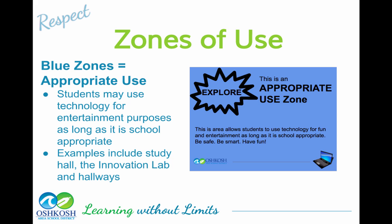Blue signs around the buildings are appropriate use zones. These are areas where students are allowed to use technology for fun and entertainment, as long as it's school appropriate. Remember to be safe, be smart, and have fun. Places for these might be in study halls, the media center, the hallways, and the innovation lab.